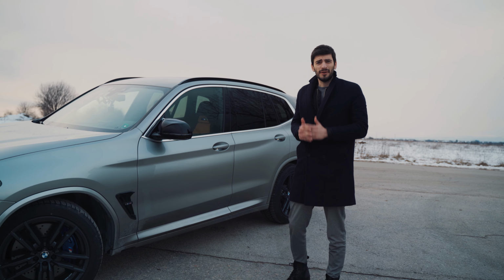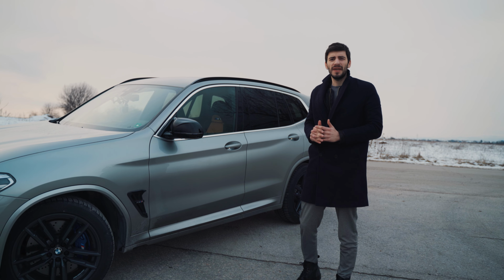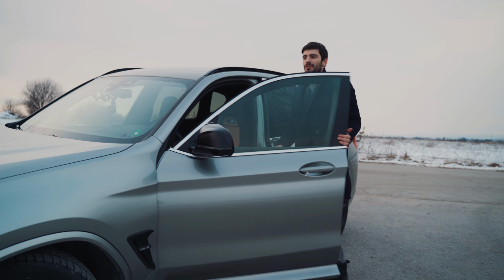And even though it might sound a bit weird coming from me, we have to know that climbing in and out of the BMW X3M is much easier than BMW M3, for example. And this might be important for some people.